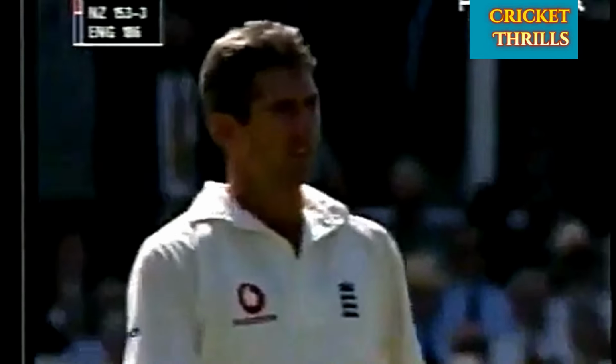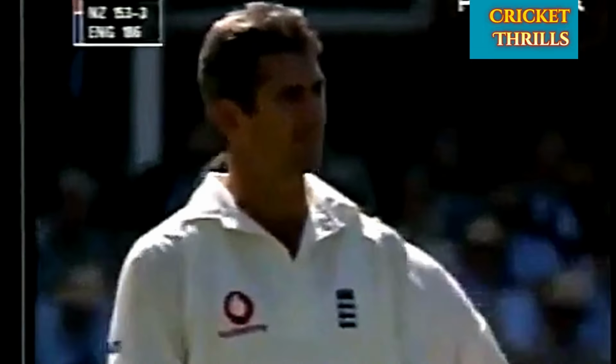Well, that's a very effective shot, given that the left hand hardly came into it at all. A lot of bottom hand in that, and he's timed it well enough. He's got it through long on for 4 more. And in the process, brings up the 150 for New Zealand. Well, he's got that through cover this time. Alex Stewart after it.